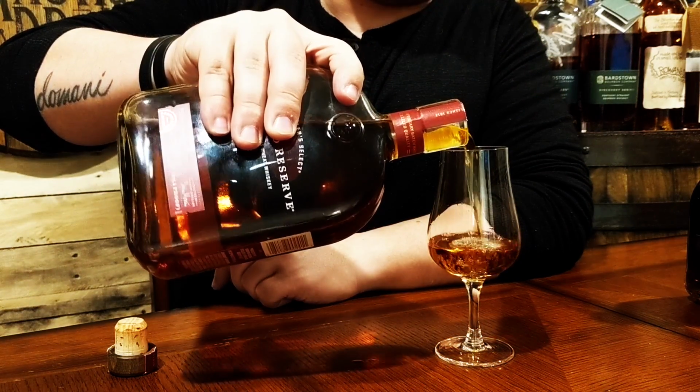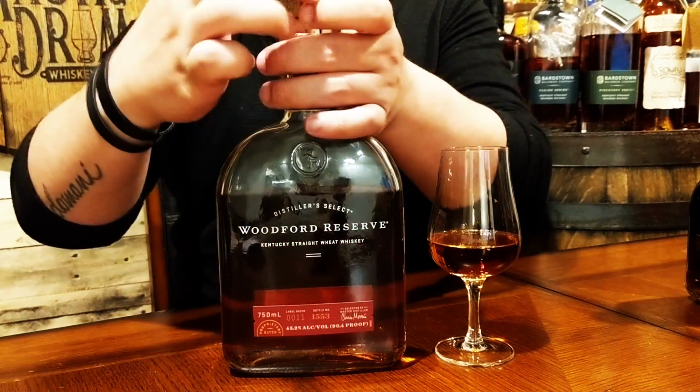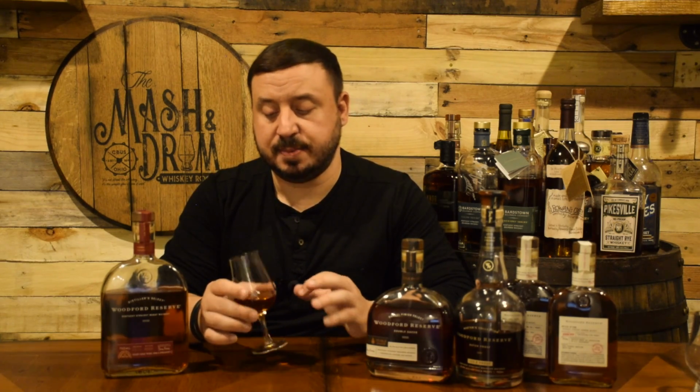I have taken a few sips of this one, as you can see, and I've been kind of impressed with it. So let's talk about it. As I mentioned, I've had a few pours of this one. Definitely more of a fan of this one so far than the malt whiskey released last year. Wasn't too crazy about that one.